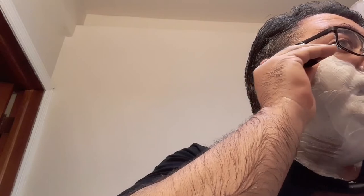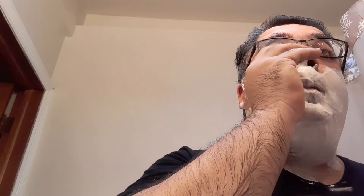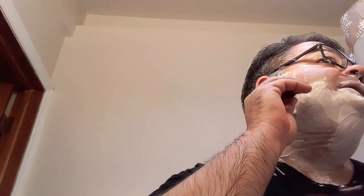So I ordered, I believe it was Monday, the PAA Switchback 400 handle along with this 24 millimeter Suave synthetic knot, and I ordered on Amazon some 2-in-1 epoxy from the company Loctite. I heard that's good stuff.